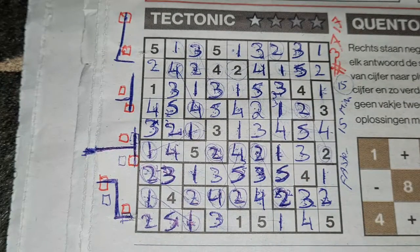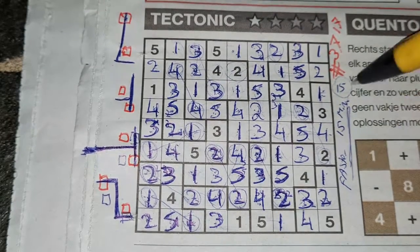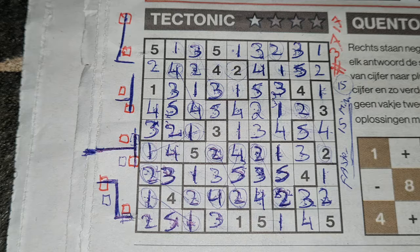Finished in 40 minutes. Correct. Faster than 50 minutes. And I like this one. Yes, I really do. Do you think so? Thumbs up. Otherwise, thumbs down. You can also download this PDF file so you can make it or solve it by yourself.